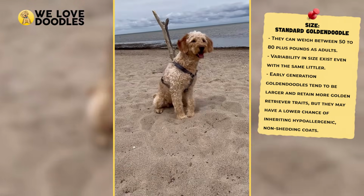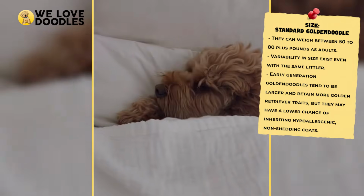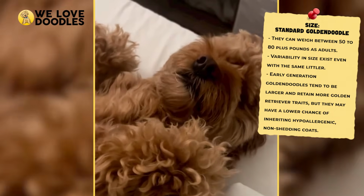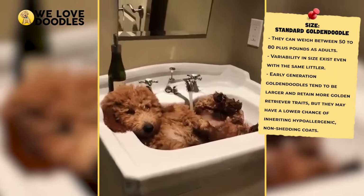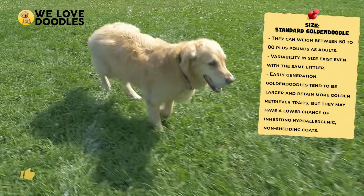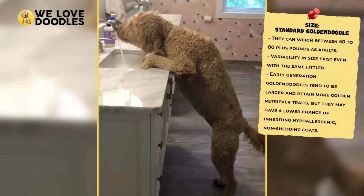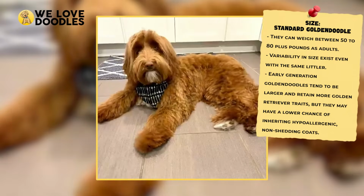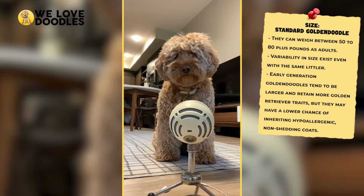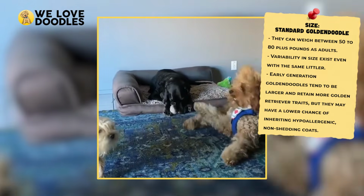Since these are hybrid dogs, there's bound to be some variance, even within the same litter. If you want to go as large as possible, you're probably going to want to pick an early generation doodle, since these will retain more Golden Retriever traits, including their size. Be careful if you have allergies though, since having less poodle genetics means it's less likely they inherit the coveted hypoallergenic, non-shedding coat from that side.